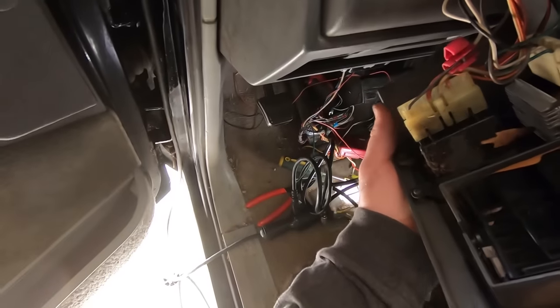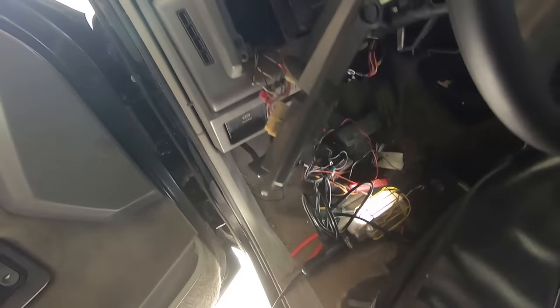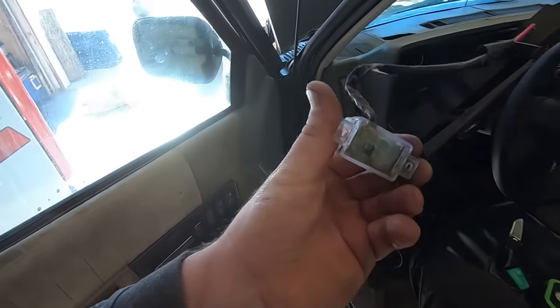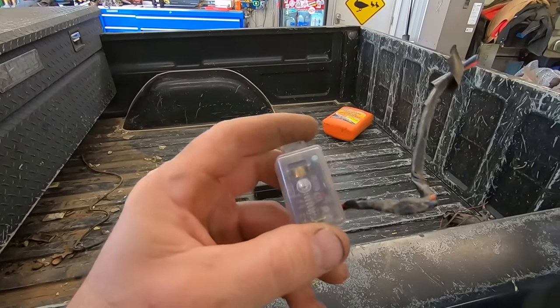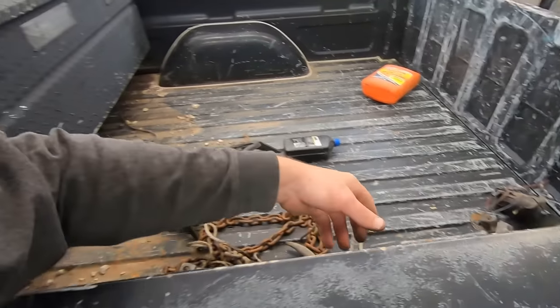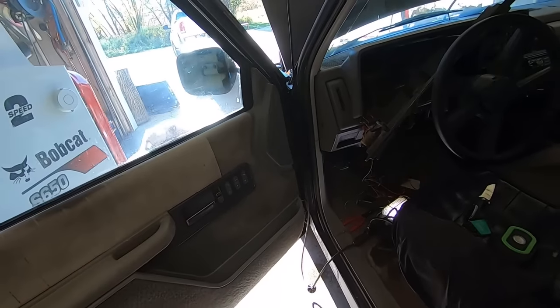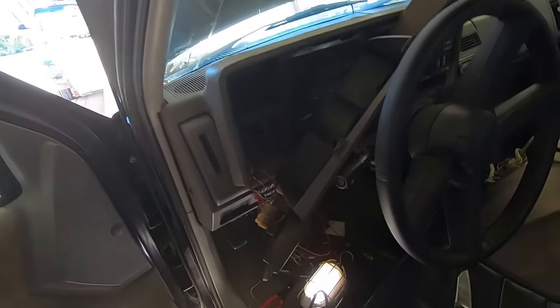And then we got our little light on the dash, got that unplugged. There's some little switch over here on the kick panel. Where is that at? This guy, no idea what that guy is. Another inertia switch of sorts, maybe. Looks like it's got some type of adjustment on it. I don't know. But we're getting close. I think we just got these couple wires up here left, and we can put her back together.